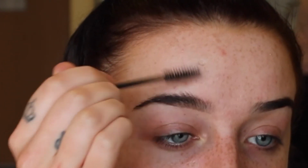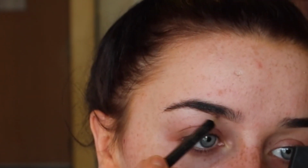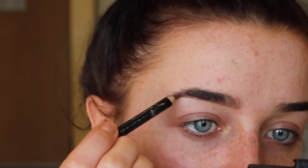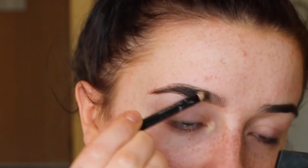Okay, so now I've done the line underneath, I don't know if you can see it, but it's just ever so slightly just underneath. Now I'm just going to brush up with the spoolie, right up in them hairs. That's what we do, and then I'm just going to go back under again. Packing that on, and then I'm just going to extend the tail at the end. That's it. So compared to this one, it just looks a little bit more filled in at this bit. That's what we want.